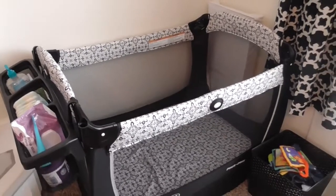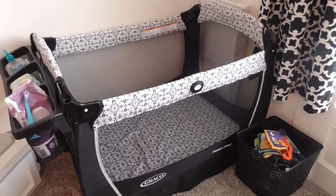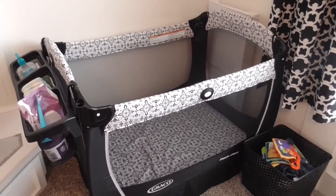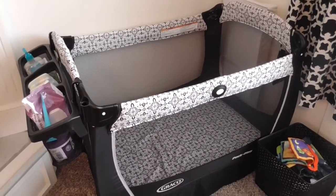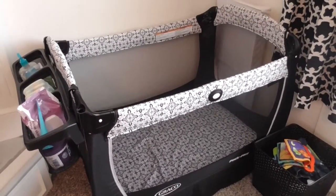And the only reason that we've decided to keep it set up in our living room right now is he is crawling everywhere. And so if I need to run to the restroom, or if somebody knocks on the door or whatever, I can quickly put him in the pack and play and go do whatever I need to do. And I know that he's safe and can't get out or can't get hurt. So it's definitely working well for us.